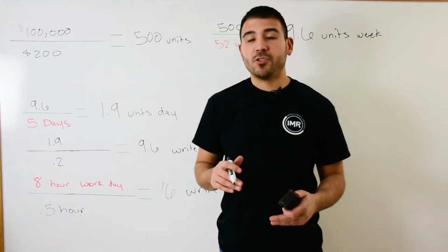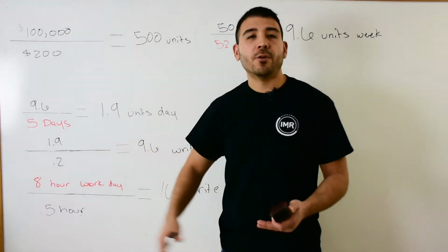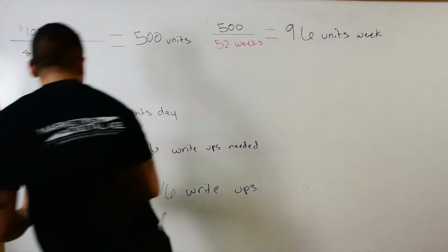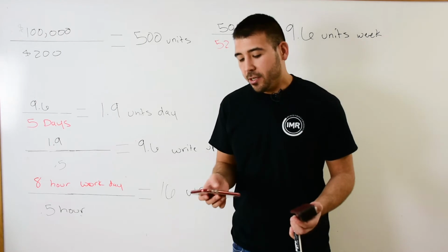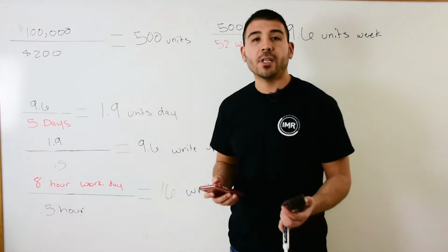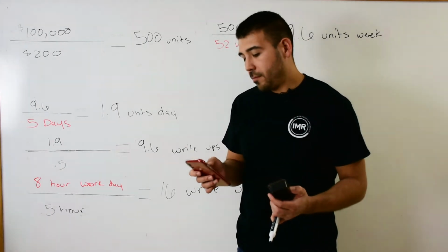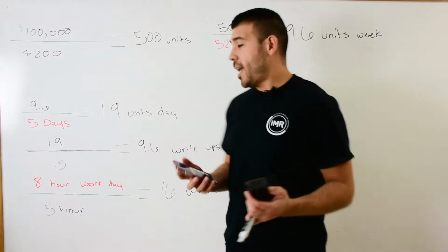The next thing that we can address is our closing percentage. Because if our closing percentage were to jump from 20% to, say, 50%, then what would happen is our numbers would change. So for this example, if we did the same thing, 1.9 units we need per day, but our closing percentage now jumps to 50%, then that means we only need 3.8.